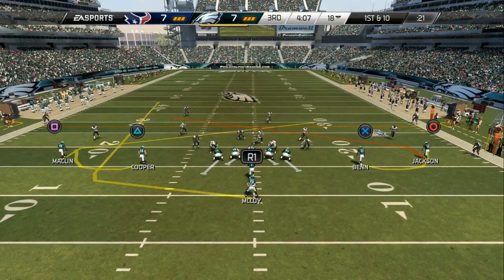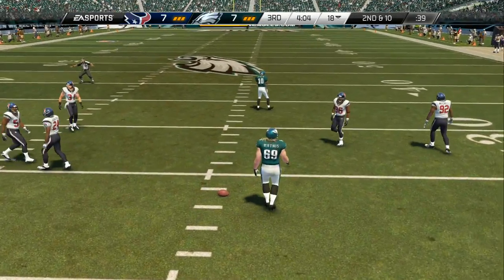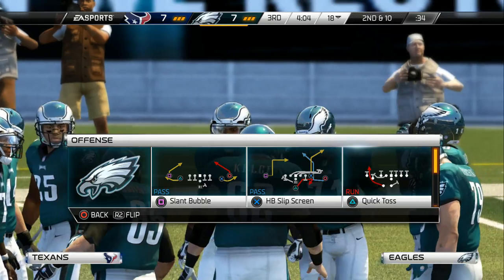Cooper is going to get set in the slot for this snap. First and 10. He's looking to the right here on this throw. Well, that pass is incomplete, Jim, but that's just a terrible job by the quarterback. When they're running the slant route, just throw it right at their stomach.